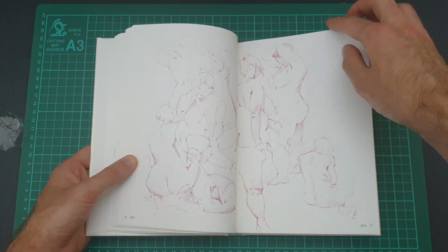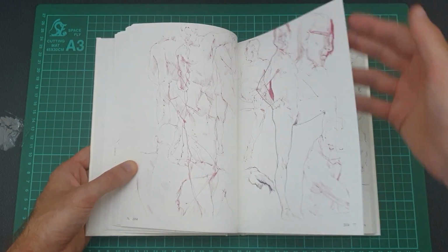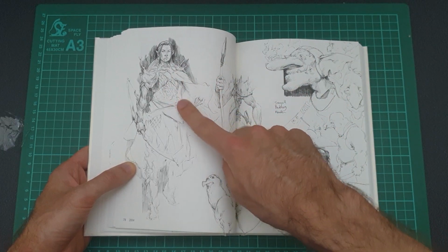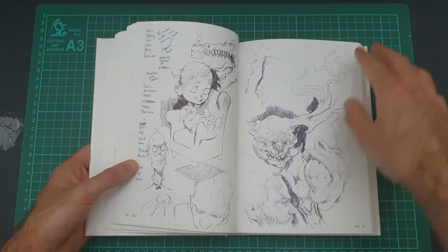So I said the other book that I was waiting for had nudity. Turns out this one has it in too, but probably not to the same degree. This kind of thing is always really cool to me, like an elf or something. It just reminds me of Lord of the Rings, and I'm a huge Lord of the Rings geek.